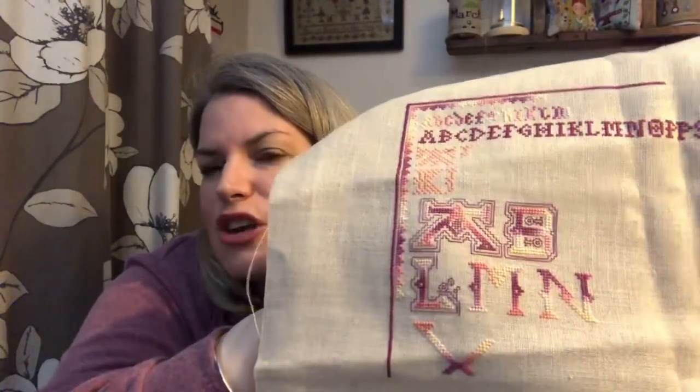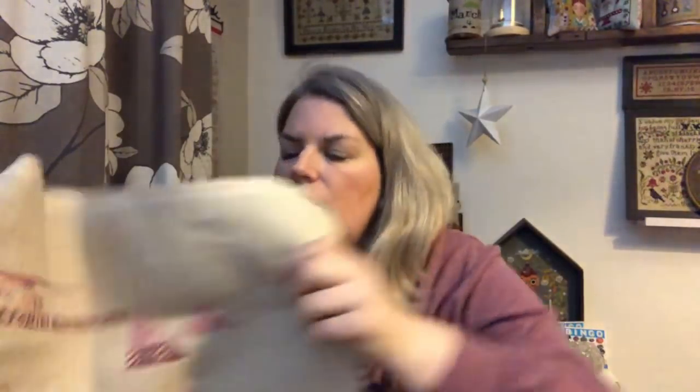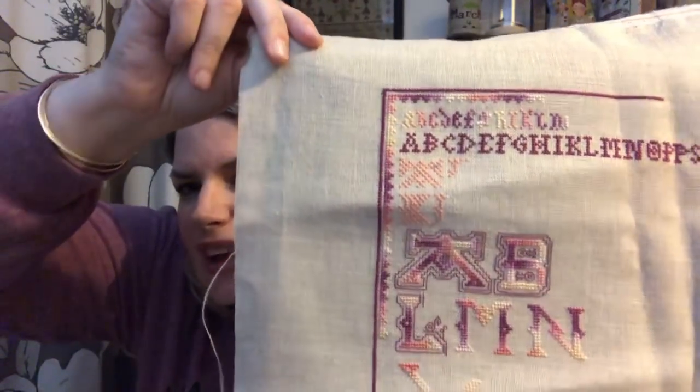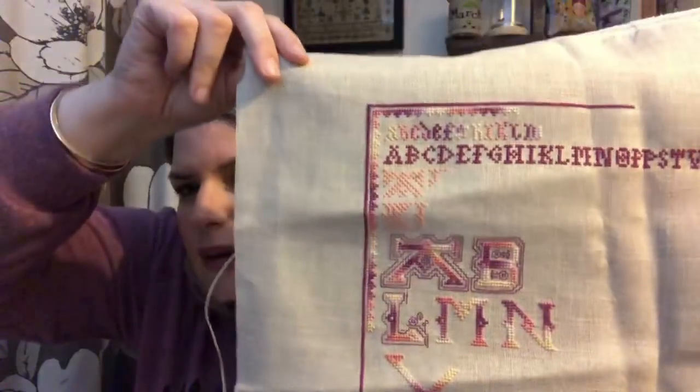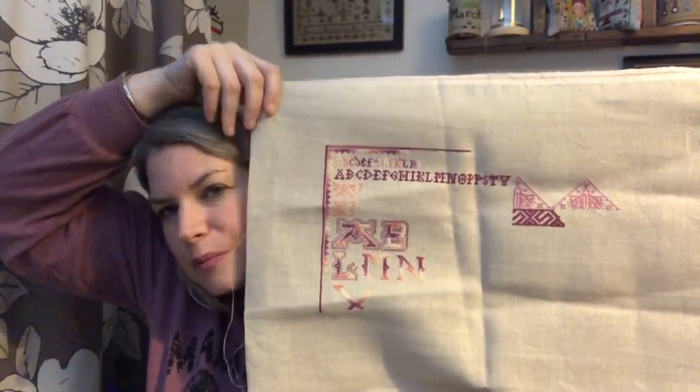So the main thread that I'm using is that colour change one, which is a Silks for You. And then all my other threads that I've picked out are DMCs or silks or whatever else that fit with that kind of colourway. So it's like a purpley red, a peach, an orange, a yellow, and I do like it, but there's not a lot there. There really isn't a lot there.